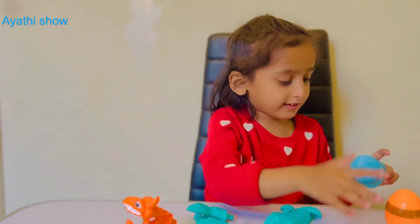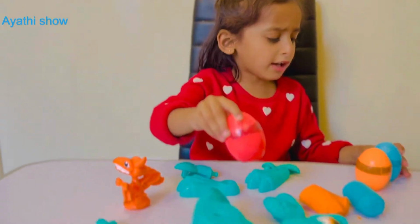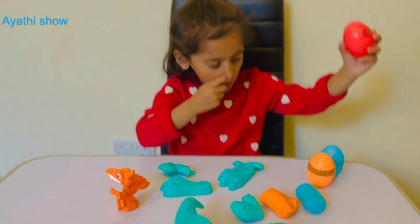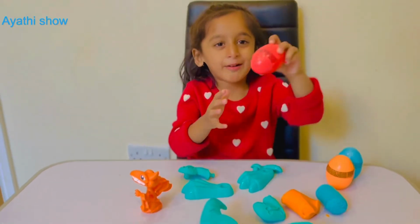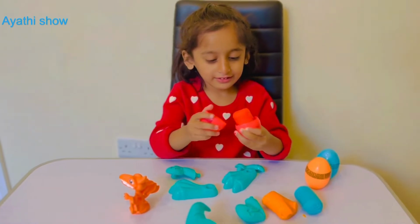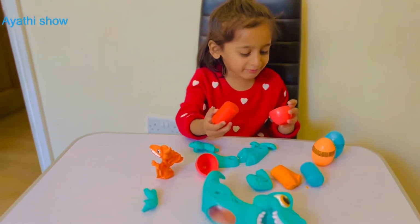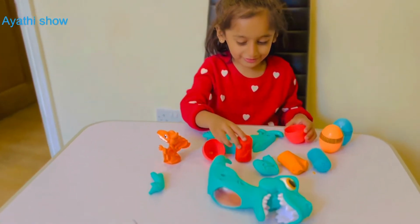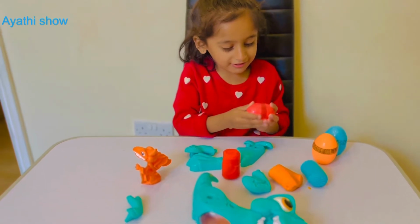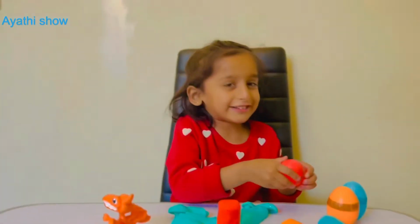Wow, nice. And you got another surprise egg here? Yes, it's a red one. Okay. I need to find out and open it. Yes, open it and find out what is inside. Can I open it? You can. Try again. Another red Play-Doh. Surprise. Wow. What color is it? Red. That's nice. New. Very good. What do we do?